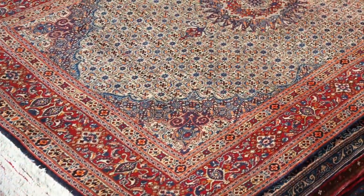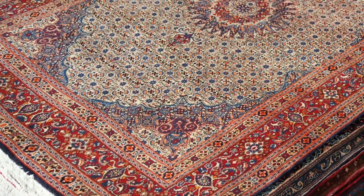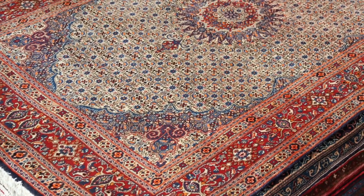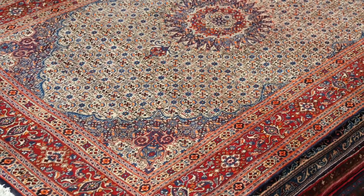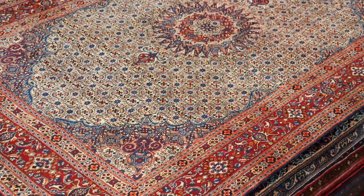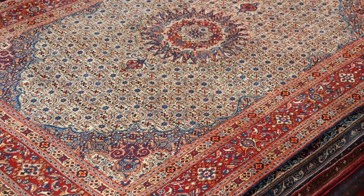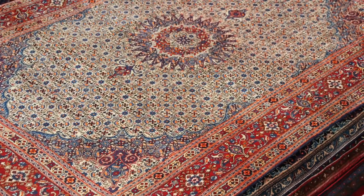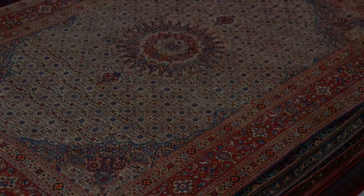The prices of these carpets would range from £800 for a 3 by 2 up to 3, 4 or even £5,000 for very fine quality. And the lesser quality of this is a mood, which would be available for £800 to £1,500 for 3 by 2 meters.